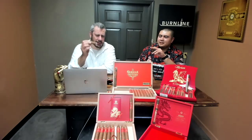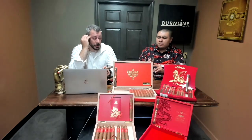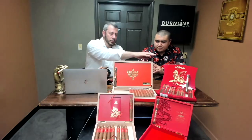All right, Year of the Dragon. This is the Year of the Dragon episode. You can see the product we have displayed out here. The least expensive is the Ghurka that we're smoking for $27.19. We'll talk about whether that's a value when we do the ranking, but it's the most affordable of these. The most expensive is the Vartan over here.